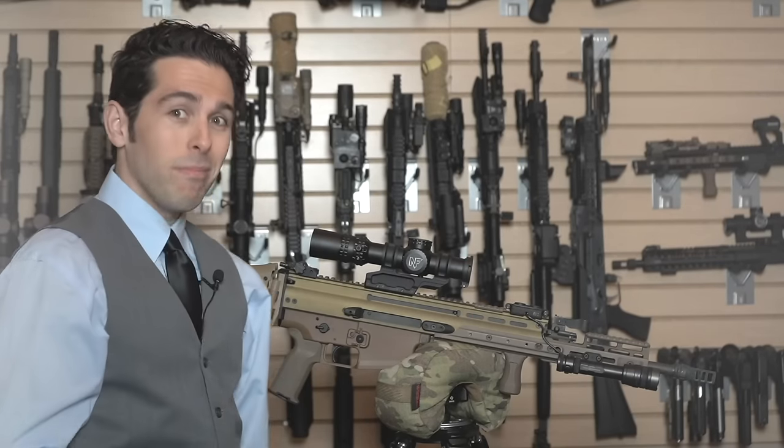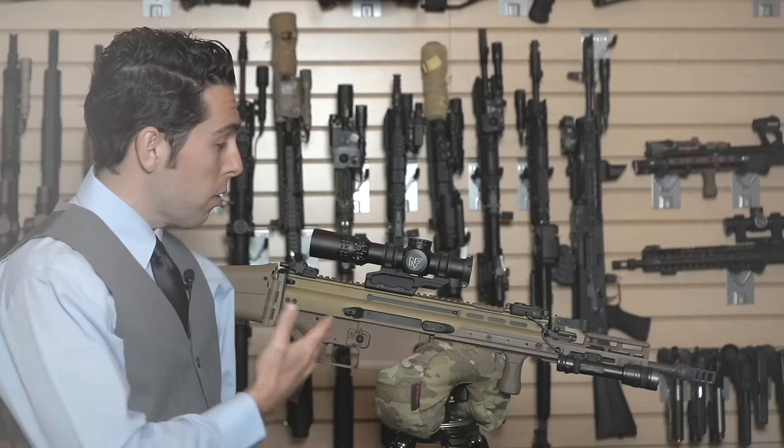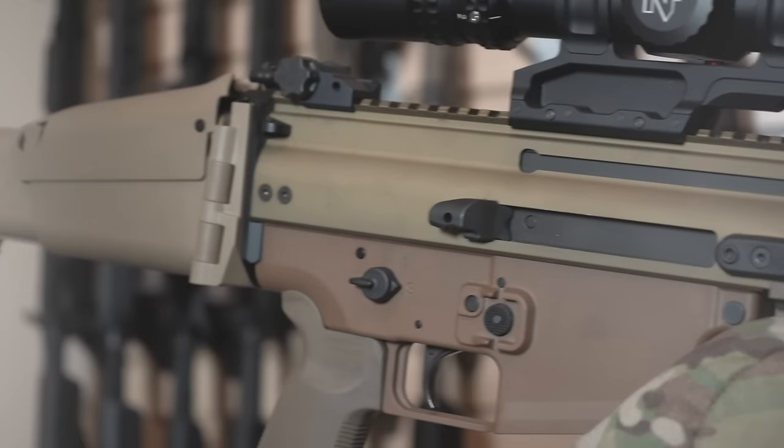Shooting hundreds of rounds of match-grade .308 ammunition and working through the problem-solving required to get the SCAR functioning correctly.